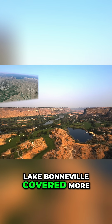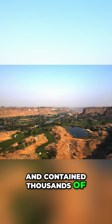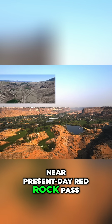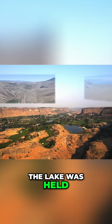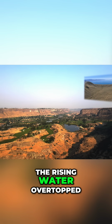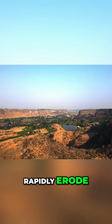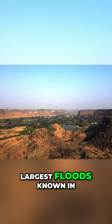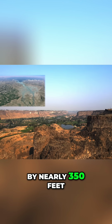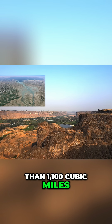Lake Bonneville covered more than 20,000 square miles and contained thousands of cubic miles of water. At its northern end, near present-day Red Rock Pass, Idaho, the lake was held back by a slim natural barrier of sediment. Eventually, the rising water overtopped that barrier, causing the sediment to rapidly erode, releasing one of the largest floods known in Earth's history. The lake itself dropped by nearly 350 feet, releasing more than 1,100 cubic miles of water.